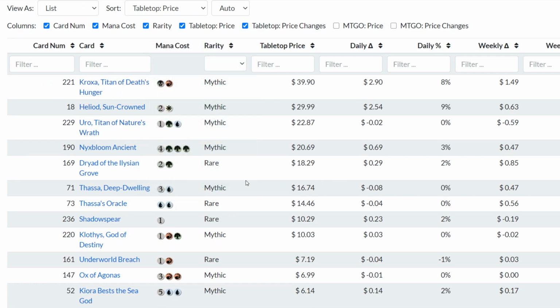I guess that just shows that Secret Lairs actually don't affect the prices that much of sets. And we have Kroxa just replacing Uro as the premier mythic in this set. I like the collector's editions. You can still get collector's editions at, I think, $180 and booster boxes at $85. And I mean, even Uro stabilizing, Heliod stabilizing after its reprint.